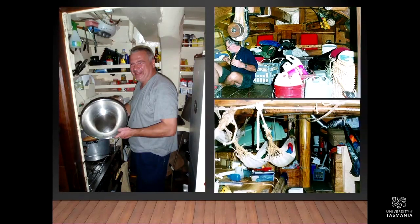So we literally have 1 bar fridge and a stove.